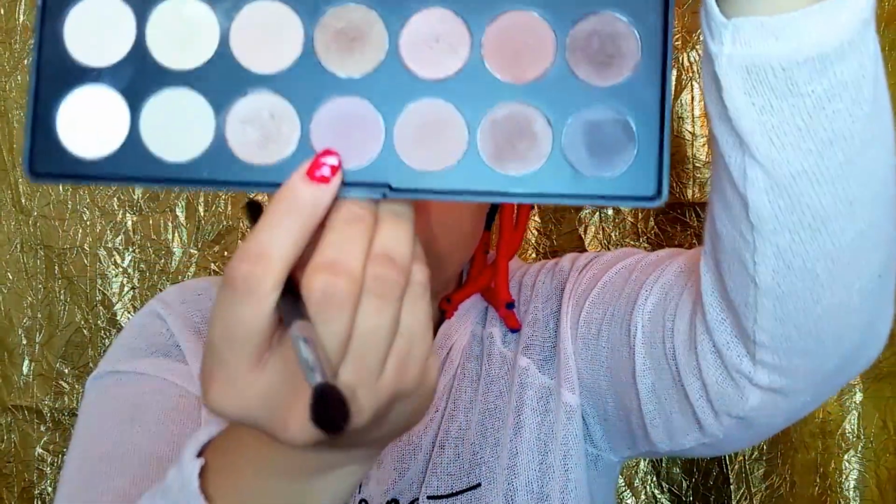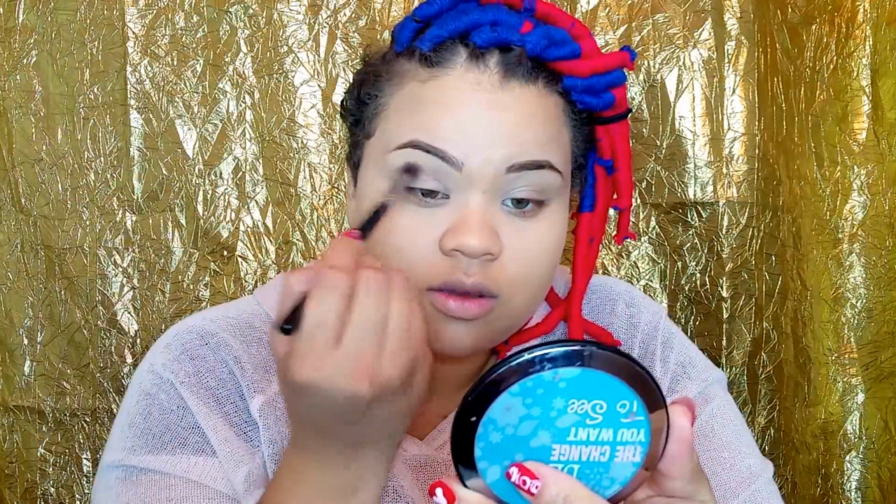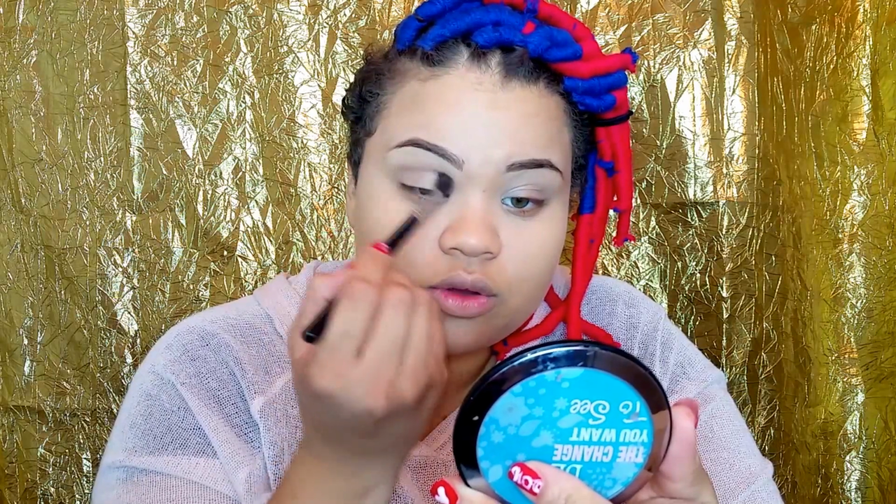Using Morphe M505. Going into my Coastal Scents, this is my 28 Neutral palette. I am going to be using this particular color for my transitional color. Of course, going back and forth with a windshield wiper motion.